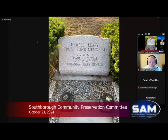His perspective, and I must say I agree with it wholeheartedly, is that in the case of the water tower, it is not an operational element in the cemetery at this point. It is a historic artifact, beautiful to look at, critical to Southborough's history, in my view, especially in terms of its civic development and the municipal structure and operations. But since 1930, it's basically been a place where they put some rakes once in a while, and it's probably full of bats and small animals at this point because it's got a lot of openings.